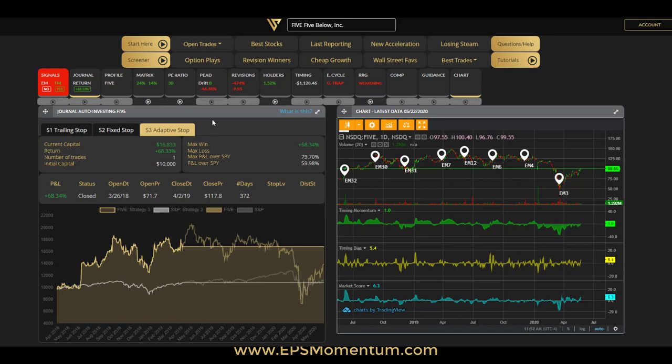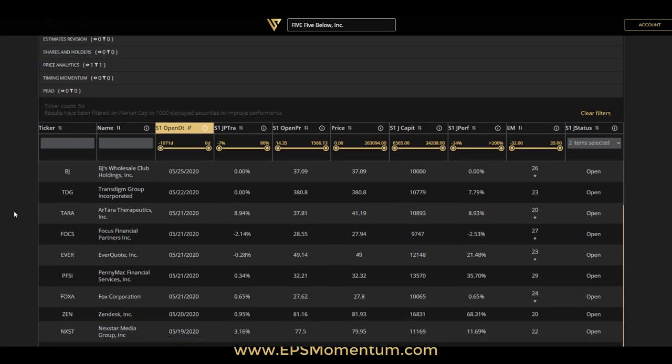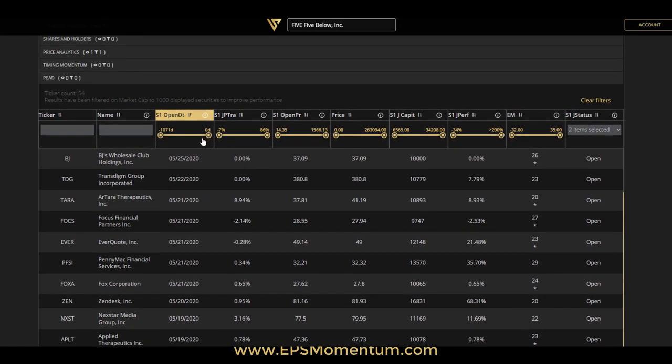So how do I find all the new trades? Very simple. Every day you click on strategy 1, strategy 2, strategy 3. You click on this, and then you have the result on the screener. So every day you have the new trades that are generated, the date, and the current earning of the trade. So TARA here is already yielding 8%. You can see the overall performance. So $16,000, $13,000, $12,000, $9,000, and so on.